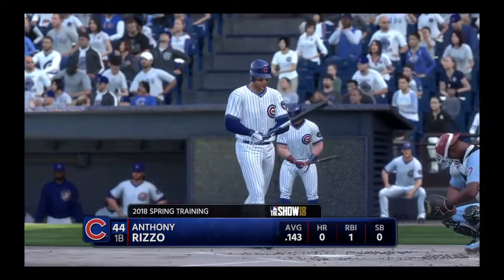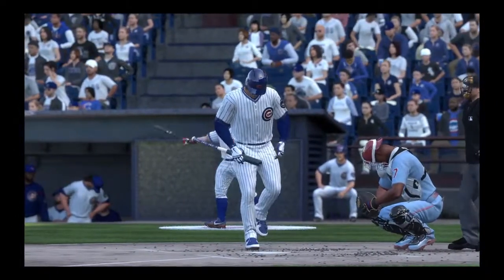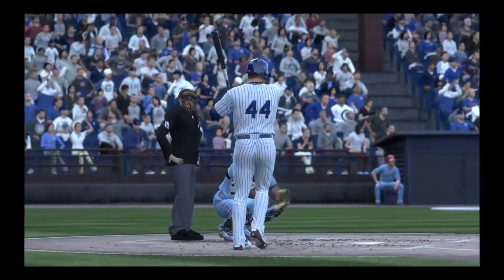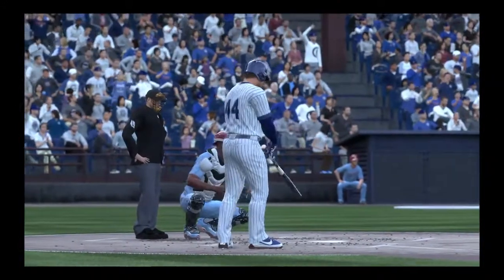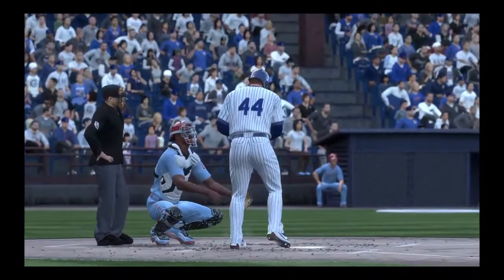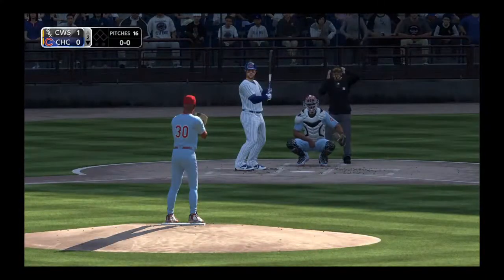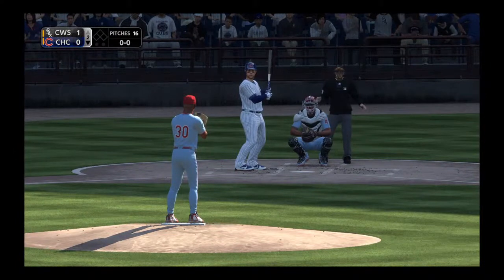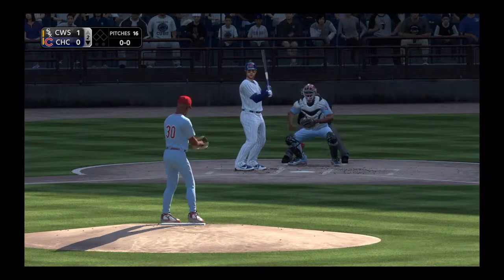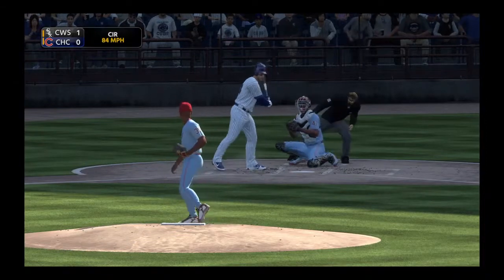Now at the plate, Anthony Rizzo set to lead off the home half of the second. Anthony Rizzo. First pitch of the at-bat. Lays off 1-0.